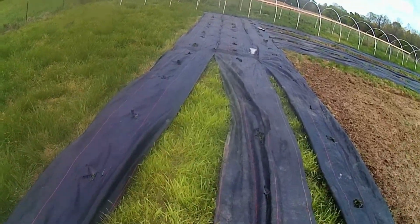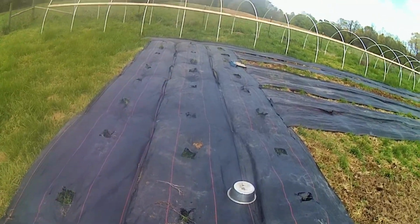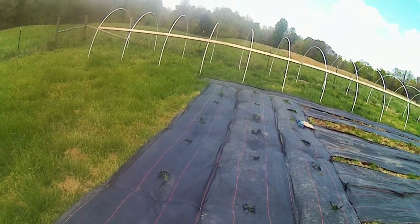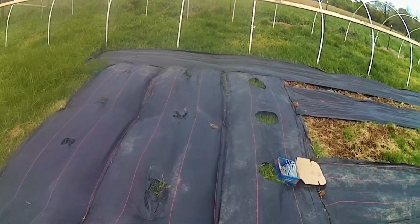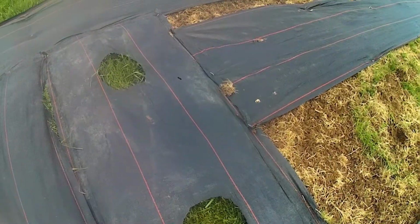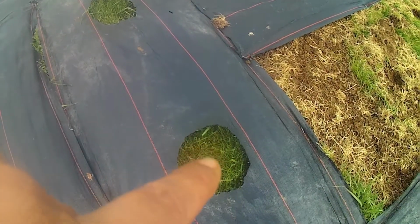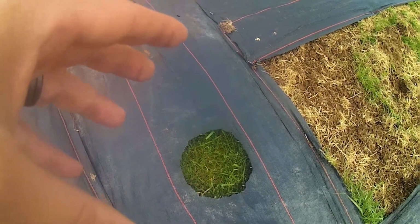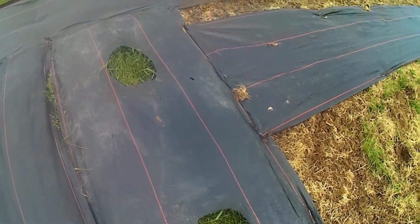And yeah, I put it on grass here, but we'll just dig those holes out. I'm torching out a hole in them about like this. And I'm doing this because I can dig it out without hurting the fabric, and then put in rabbit manure and things of that nature.